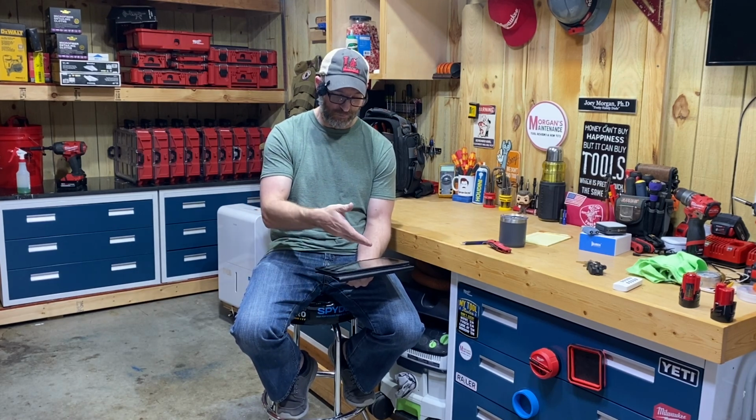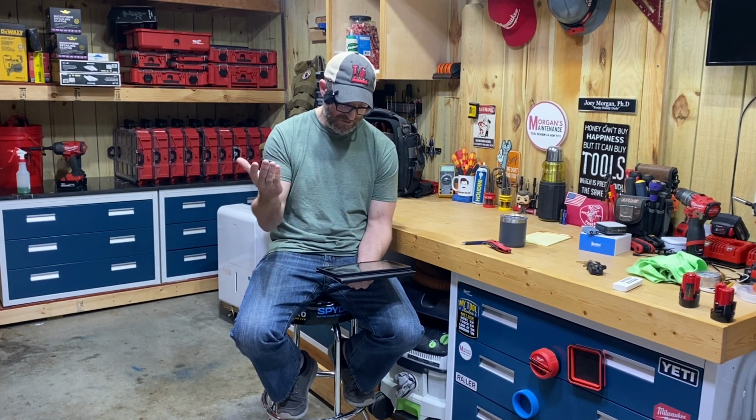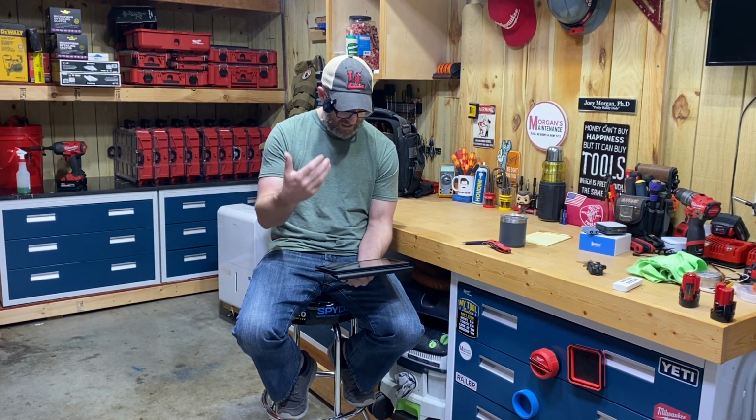My M12 Rover light I use all the time. I think that's what I would use that for, what I use my M12 Rover light for. But I'm interested. Maybe I'm missing something on that. I've never picked one of those up. I'm just interested if I'm missing something. So if you've got one of those, let me know how much you use it and what you use it for. But if you've got any other questions about his tools, drop that down below.